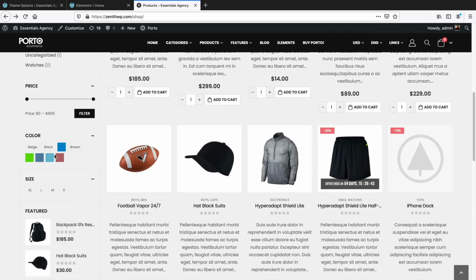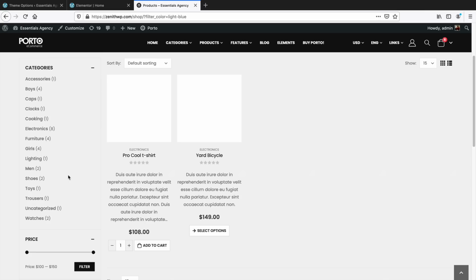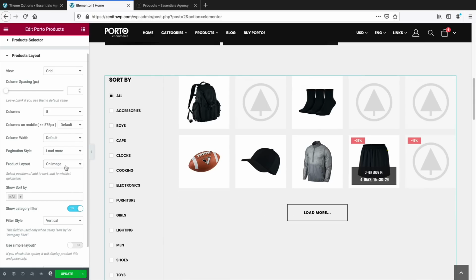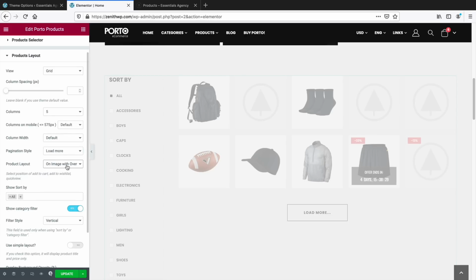I also do like the widgets for Porto. I find the filters are really helpful. They look clean and very professional. Now, besides the theme customizer options for your products, Porto also has Elementor elements, which also adds different styles and product layouts, which is really cool.